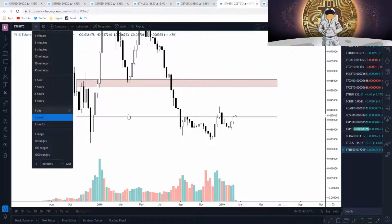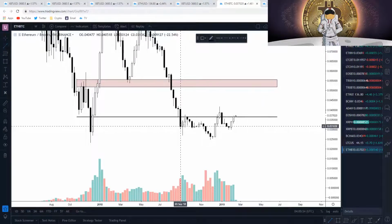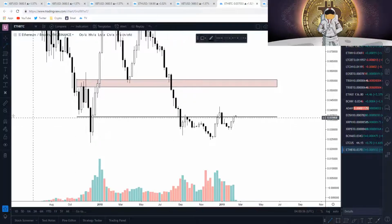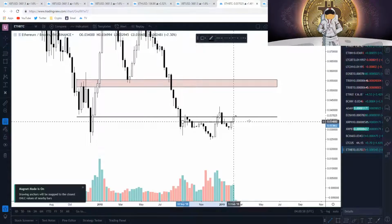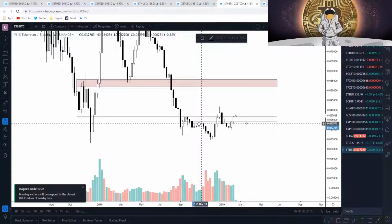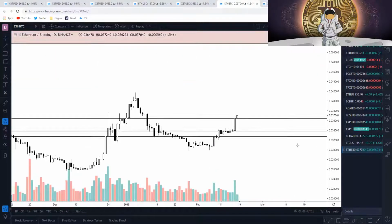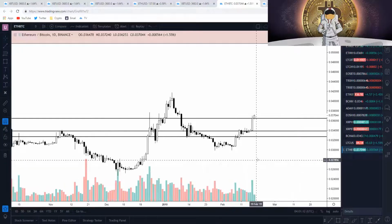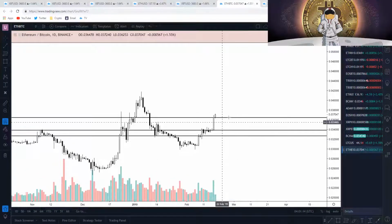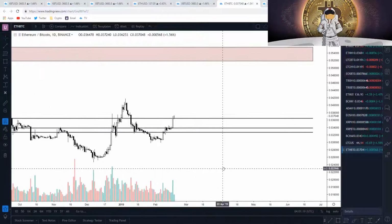If we break it down to the daily, what would be a good buy zone for spot? Probably right here. I think that's too greedy though. I think it could work. Let me see. I think this could work. Is it too greedy? No, I think that could work. Yep. I think this could work for sure. It's only a 7% decrease. I think that could work for a buy zone.